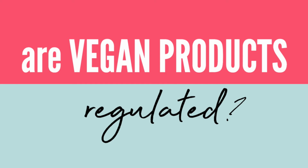Next question, are vegan products regulated? Vegan products and clean beauty in general have independent agencies that regulate skincare. For example, in Europe, we have Cosmos. Here in the US, there is EWG and Credo Beauty, and some brands have their specific standards, like Clean at Sephora or Clean at Whole Foods, but it's always optional, right? It's an option for beauty brands.